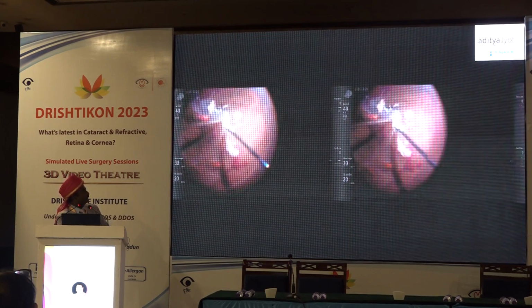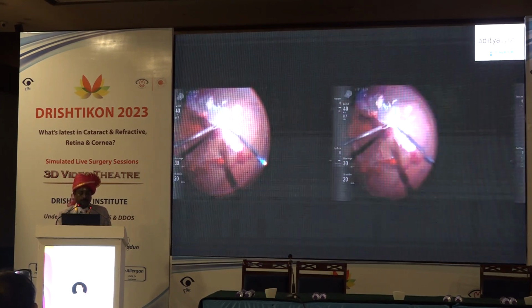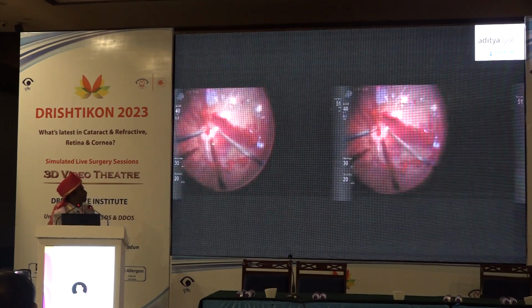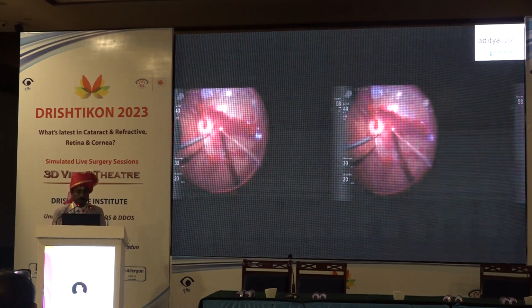You may have bleeding like this, so you have to know to control it, and then you can see the membranes will be totally dissected, and the patient got, I think, excellent vision.